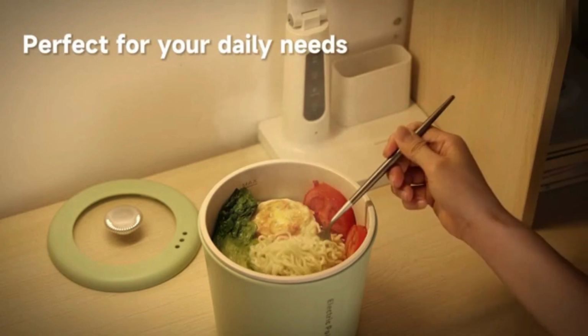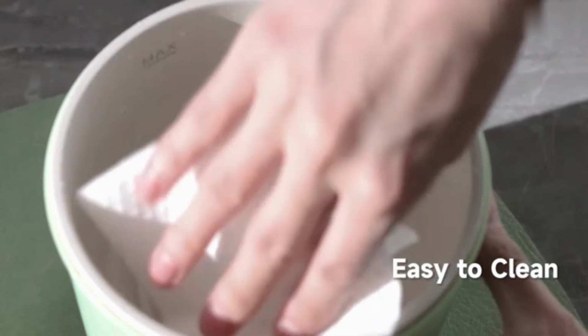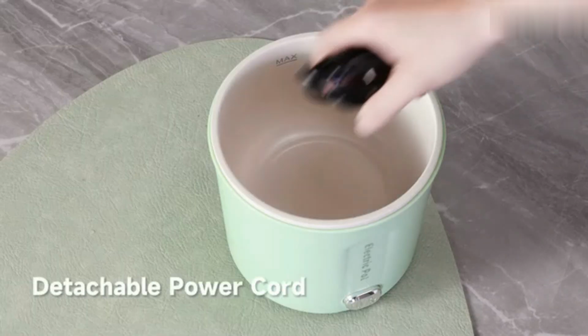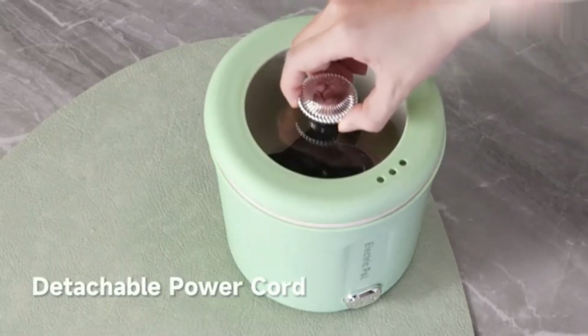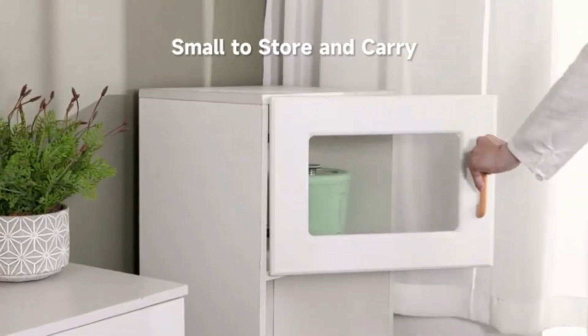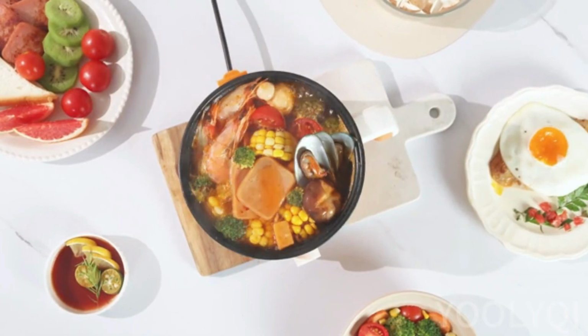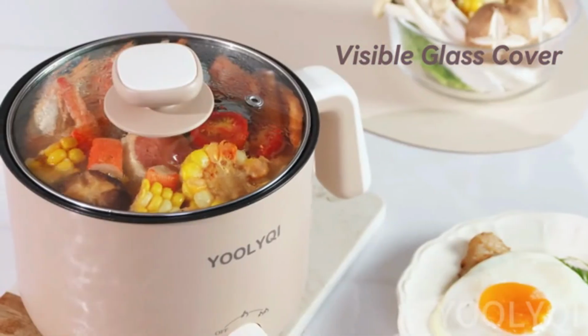One of the standout features of this electric hot pot is its ease of use. The simple controls allow users to adjust the temperature to suit various cooking methods, whether steaming vegetables, preparing broth for hot pot, or simmering other delicious dishes. It effectively retains heat, ensuring your meals are cooked thoroughly and efficiently.